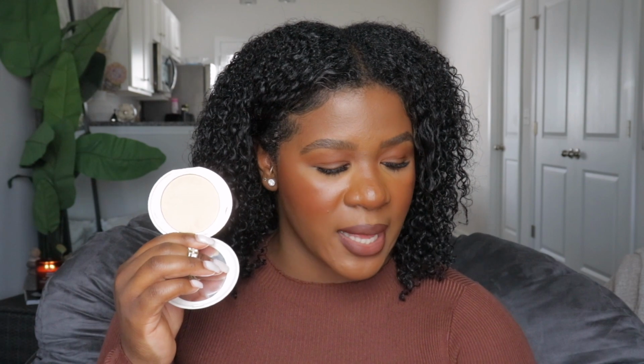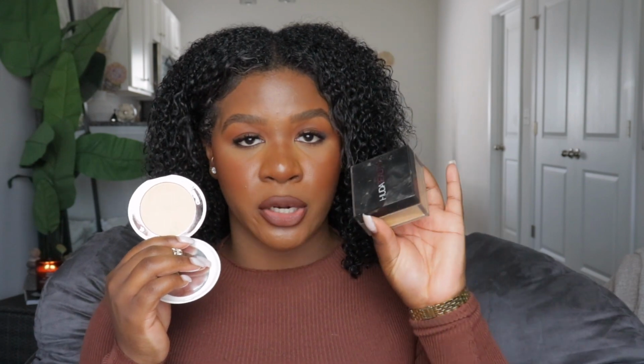So how this works is you go ahead and use your favorite loose powder, put it underneath your eyes, bake, set it, whatever you do, and then you use this as a last step to brighten it. So they kind of work hand in hand, but I have been loving this, y'all, so much. Like, Charlotte, what is there to say? You're bomb. I love you.